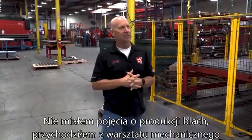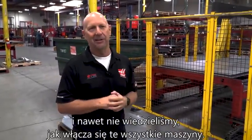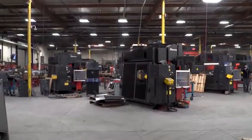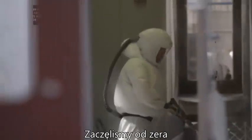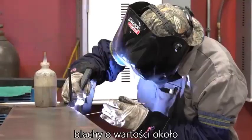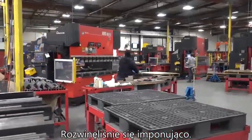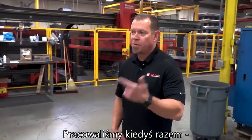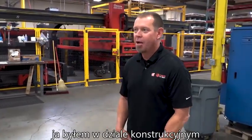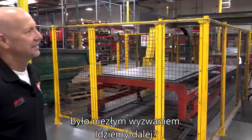I came from the machine shop, and I had one other guy. We showed up, and we didn't even know how to turn the thing on. So it took us a little while to learn it, but we learned how to get this going. We learned how to press brakes, and from there it just grew. We started out at 0, and now we're doing approximately $30 million in sheet metal value a year. Not bad. Grown a lot, and because we used to work together when I was in engineering and you were in the machine shop, I know throwing you into this was a challenge. Yeah. All right, if you want to keep going.